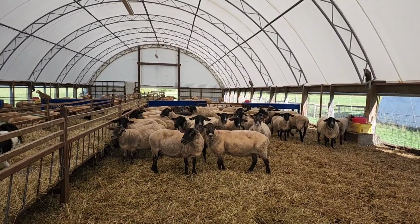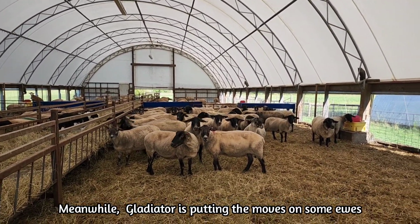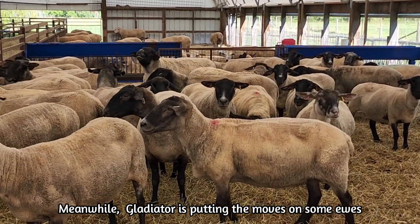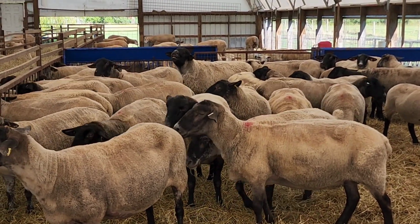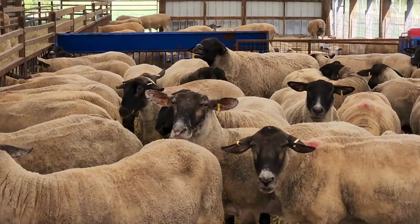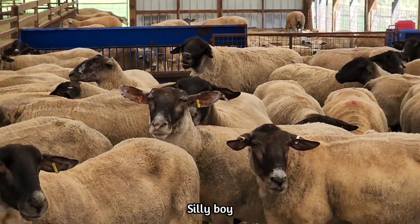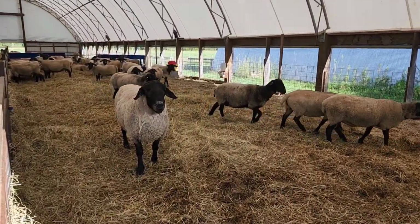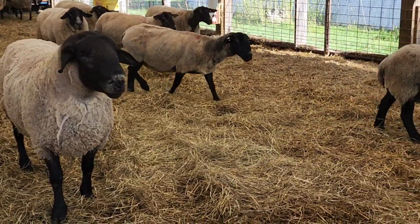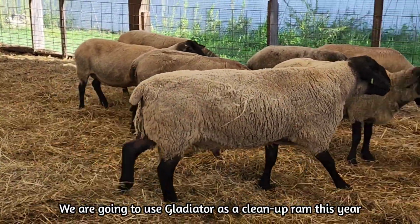Well, he's trying to breed someone. Because Glad is in a group breeding someone else's sheep, we're going to use him for a cleanup this year.